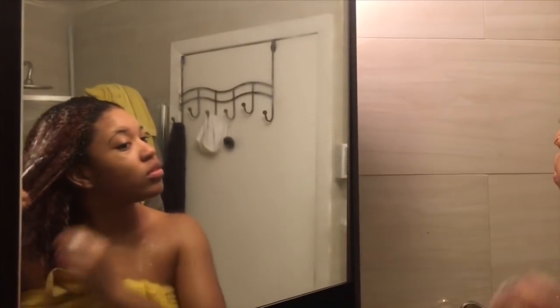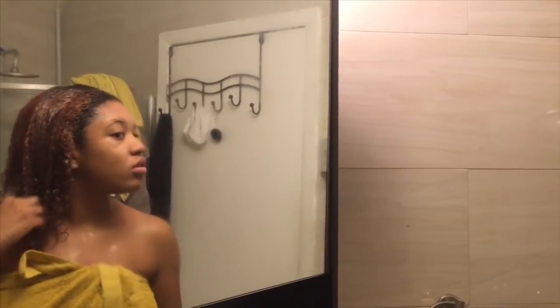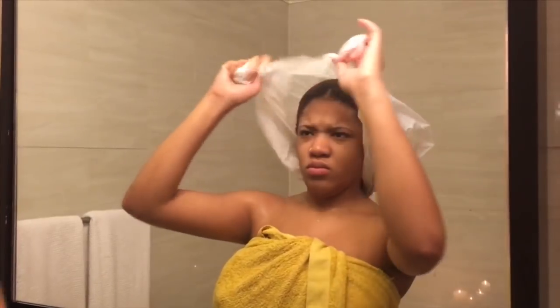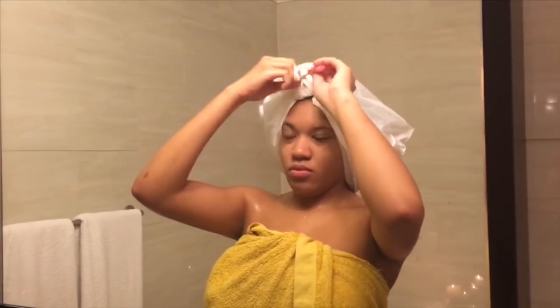And here I'm just doing a deep conditioner. So I put the deep conditioner into my hair, try to finger detangle a little bit before detangling with my Denman brush again. You guys could see I got a little length now. I don't have one of the plastic hair caps, the little transparent ones, so I just put a plastic bag over my head, tie it really tight, and then I just squeeze the air out of it. And you're going to see soon after that I put a shower cap on top of it.